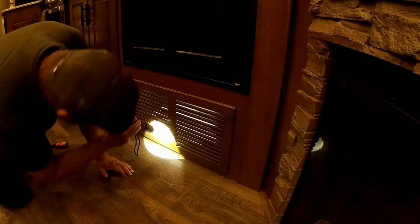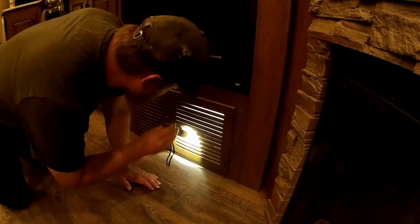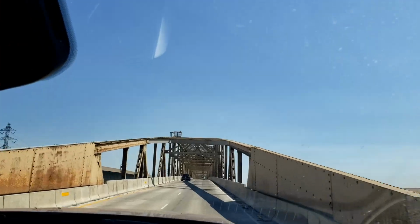I'm going to leave the glue traps in place and check them every so often, just in case.